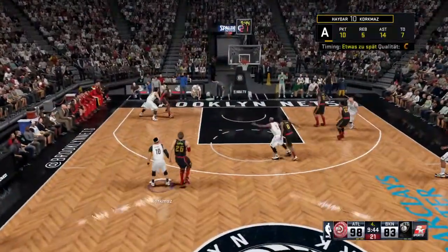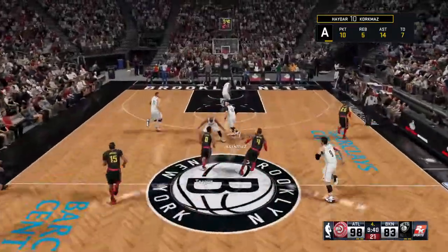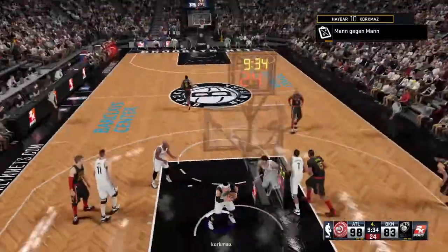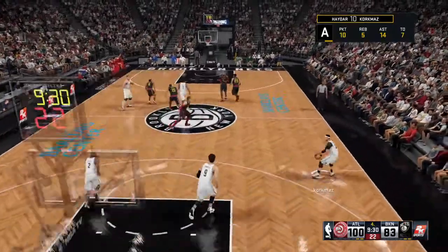Here's the kid. And again, it's the Nets missing. The Hawks shooting 49% on the game. They'll take that. Korver attacking. Nice spin off the left rim and in. And the Hawks lead by 17.